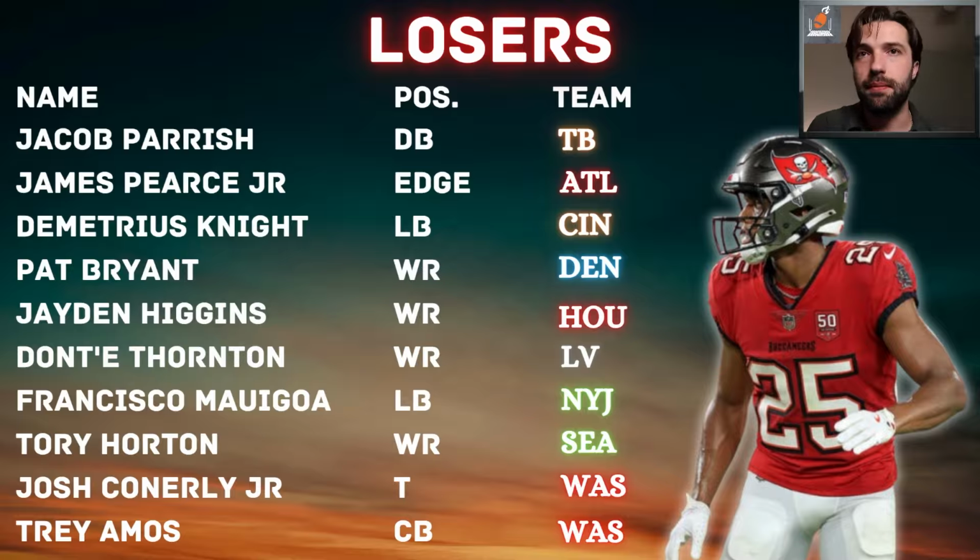Then we have Josh Connerly, 43 pass blocking grade and 4 pressures allowed. Bottom line, should not have been a right tackle. Ended up being annihilated at the Senior Bowl with his 1 rep at right tackle versus Mike Green, at one of his reps at right tackle. And then they're like, we're going to take him in the first round and put him at right tackle full time. To me, he should have been a left tackle. I wasn't a huge fan of the fit, and I'm still not doing so.